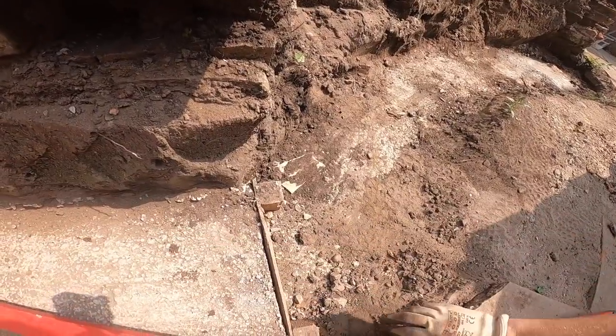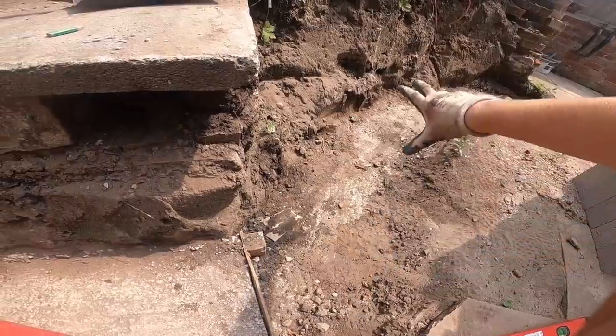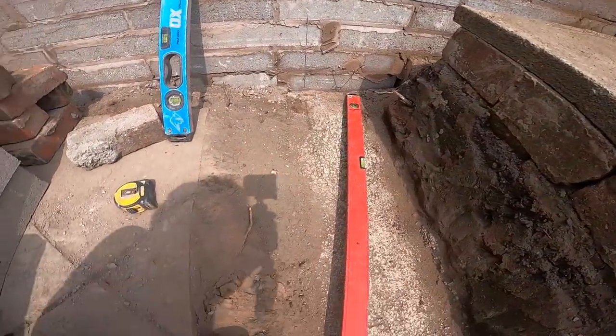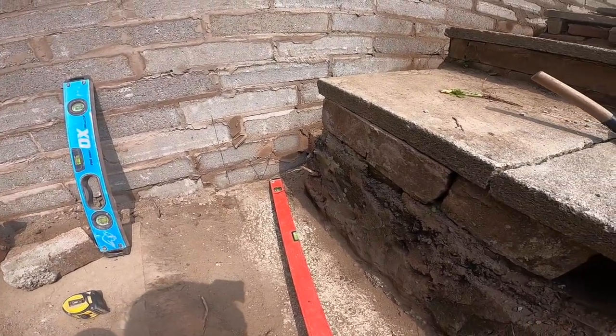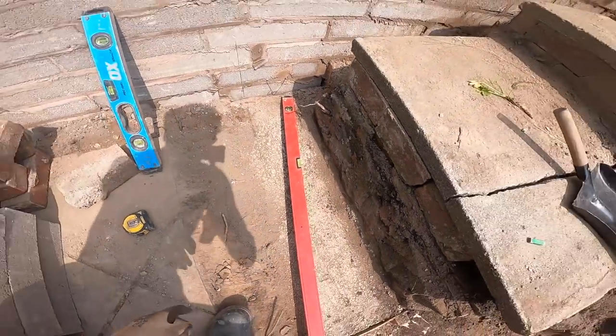I'm probably going to get some flags or something to level up with this concrete. But yeah, damn, it's too hot for this. So let's get cracking then.